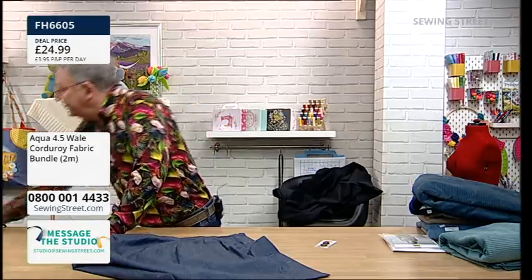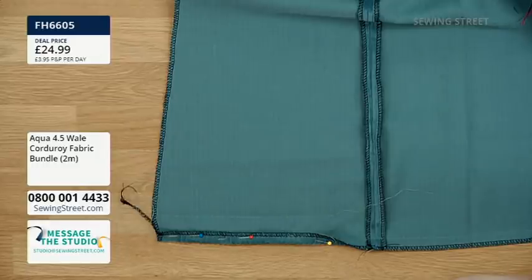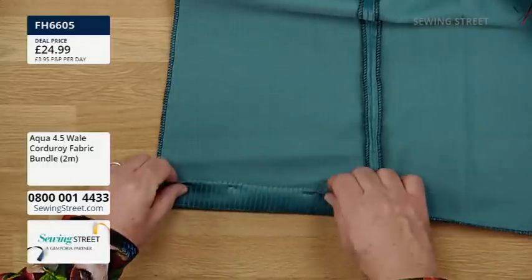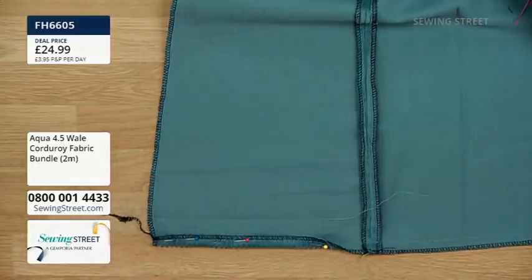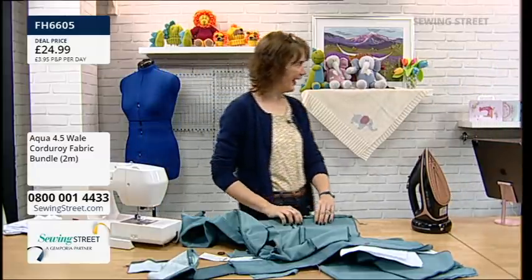Would you press that before you turn the next bit up or not? Sorry, I'm going to interrupt you. So you've done that and then you're going to go like that. Would you press this line before you then turn that up there? Do you want me to tell you what you should do or what I would do? No, I would say what you do.